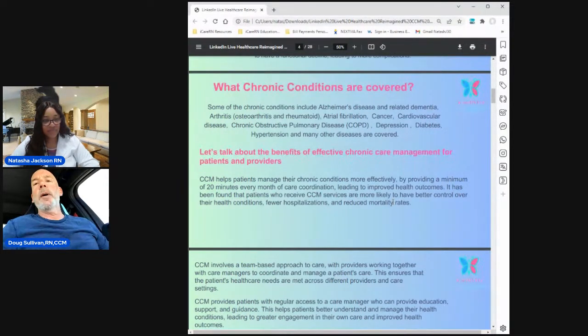But we drop the ball. There's no follow through. Most patients see a doctor very statically throughout their life, and they just don't have the knowledge nor awareness of how important it is to follow up and talk to the provider about starting that new medication.